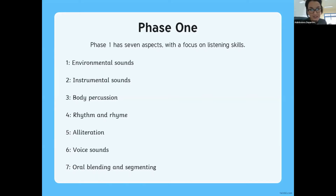Please have fun with it at home. We do try to stick with simple CVCs, which is consonant, vowel, consonant words, the 3-letter words. So things like, can you put your rubbish in the b-i-n? Can you sit on the ch-air? It's time for b-e-d. And really those games are key for helping us move them from phase 1 into phase 2.